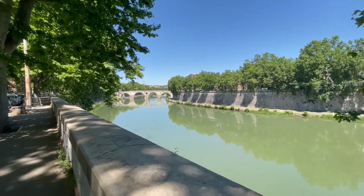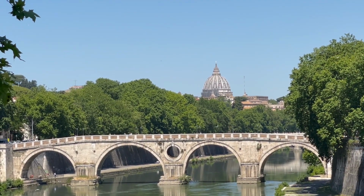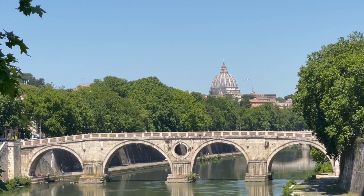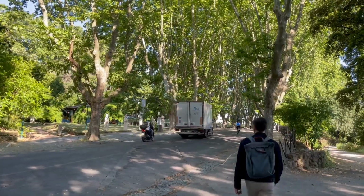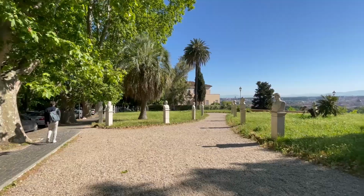A few centuries later, they eventually added a new bridge, Ponte Sisto, thanks to the same pope who built the Sistine Chapel. This gave them two ways to get to the area on foot. Now it's time to go up onto the Janiculum Hill to see some of the best views of Rome.